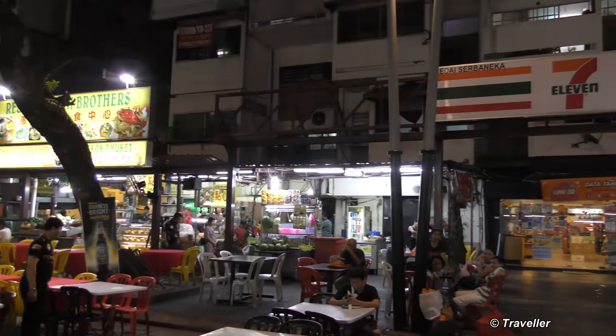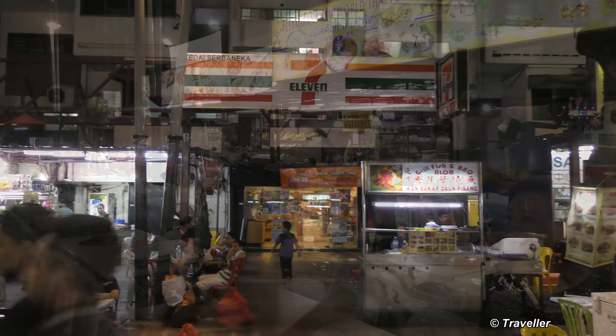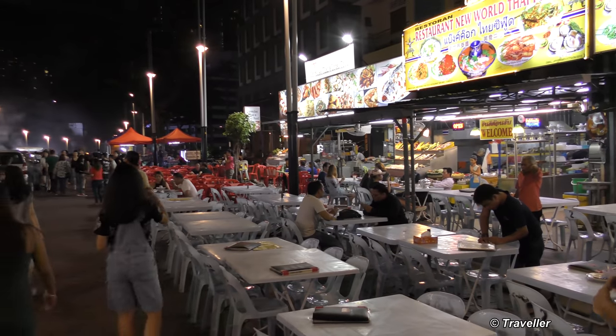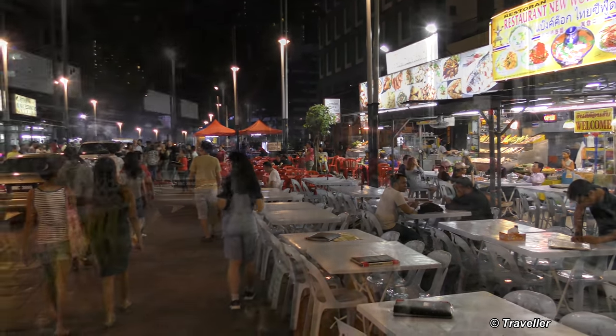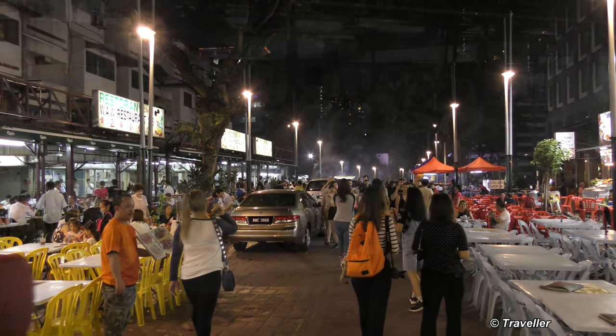If you find yourself needing a 7-Eleven, there's one here in the middle of everything. It's still relatively early for the evening, so many of the customers haven't made their way down here, I can see. Nearing the end of the road now. Start going back the other way.